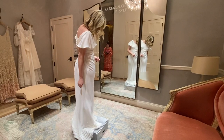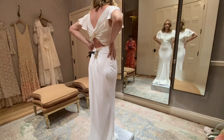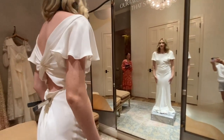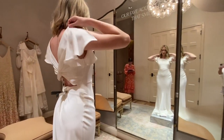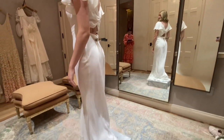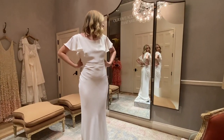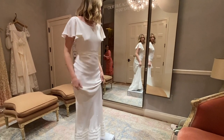So this one is kind of similar to the one I just tried on, but it's a little more form-fitting, has a little bit of a different shape. And I actually thought this one was a little bit more flattering on me. You can kind of see in the mirror, it fits me a little bit better, I guess, the shape of it. And I liked the little back detail. I feel like this dress would be perfect if you're doing a super low-key backyard wedding, or going honestly to the courthouse wedding. I think this would be really chic for that kind of look.